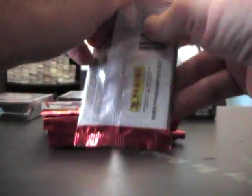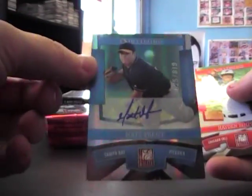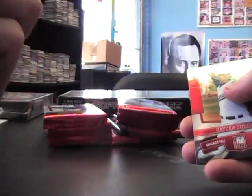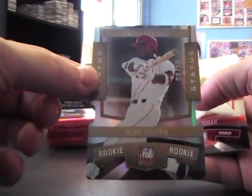Insert Jarrett Parker. Just base. First autograph. Oh, you got that Matt Moore kid. 819. That Tampa Bay dude. Matt Moore autograph. Die cut number to 10, Jean Segura, I guess, or Jean. 8 of 10.